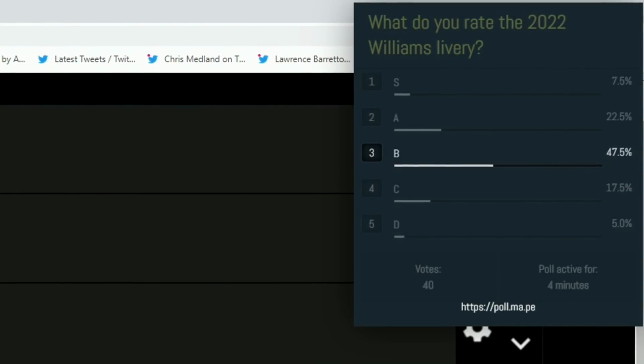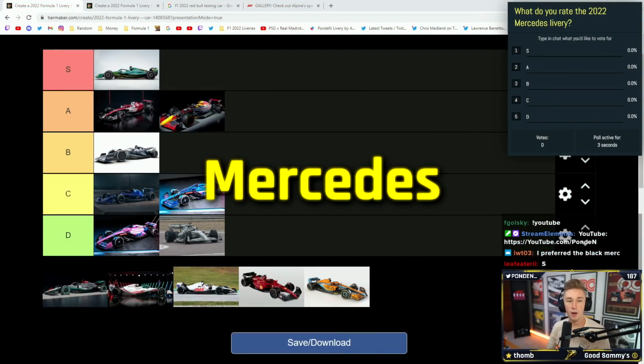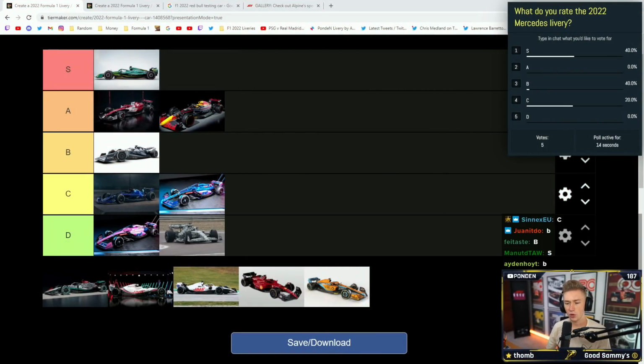Finally, the tier list is different. You guys have put the Williams into B. Next up, we have got Mercedes. This is a really weird one. The reveal had some really weird lighting. The car was quite, well, it was the car that we had at testing.